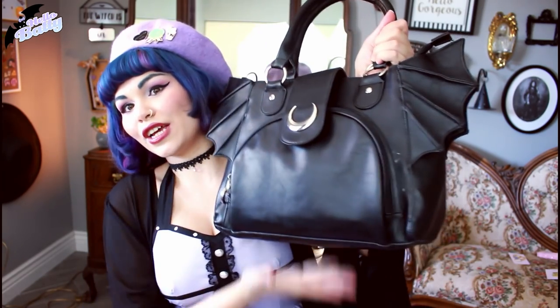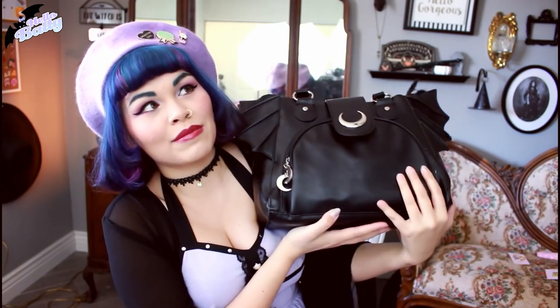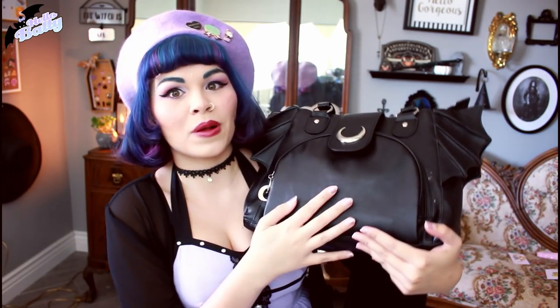I wanted a goth purse that wasn't super tacky, that was still kind of classy looking, but also big and in charge looking and can hold everything without being sacky. This is the purse for you. This is my dream purse. It's literally everything in one thing that I like.